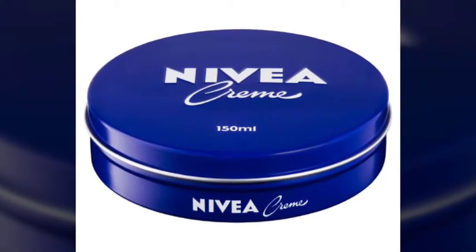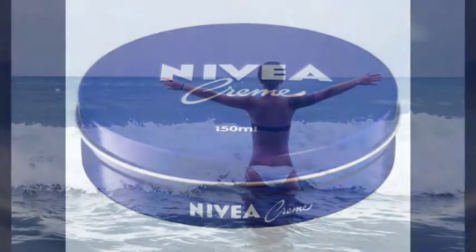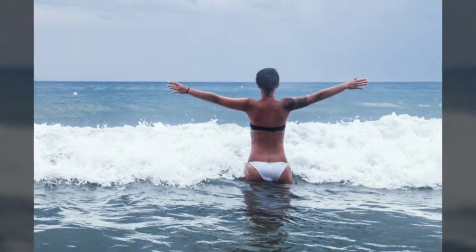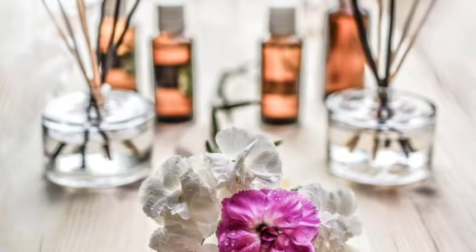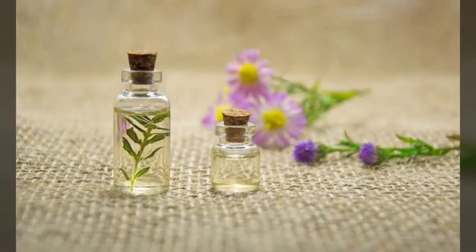Method 1. Mix Nivea cream and olive oil, for a pampering and mind-relaxing effect. To make a natural anti-cellulite cream, massage this cream gently onto your butt and leave it for some few minutes. Rinse with cold water. Repeat this procedure 3 times a week, till desired results.